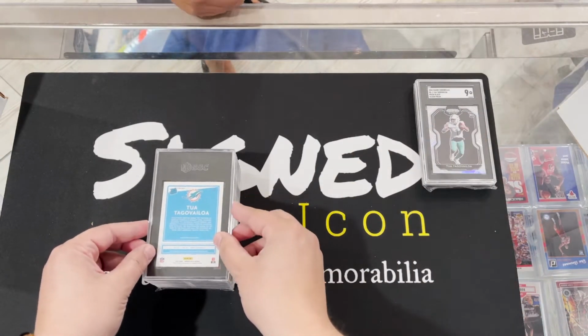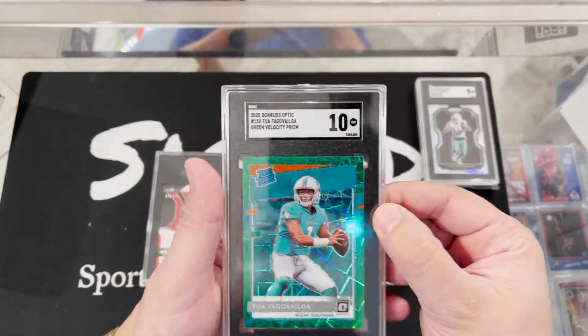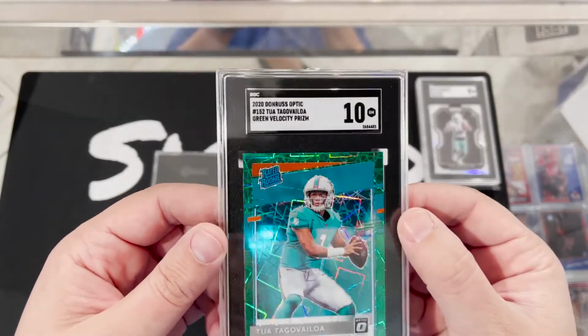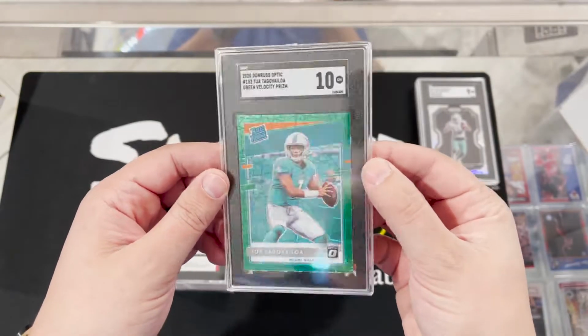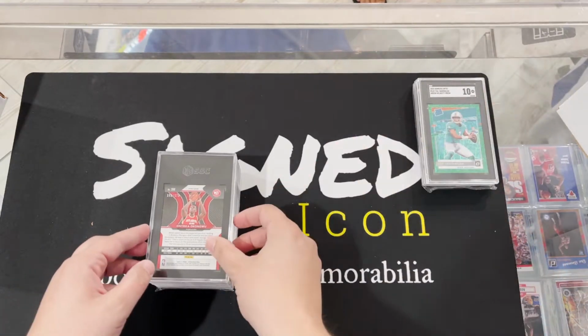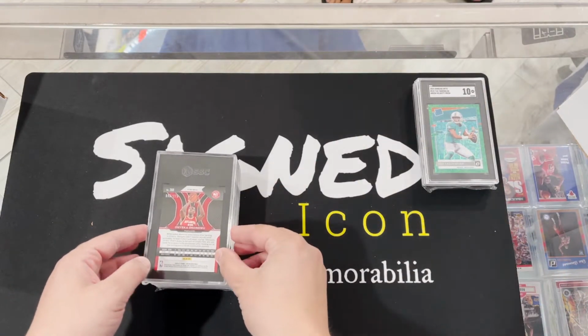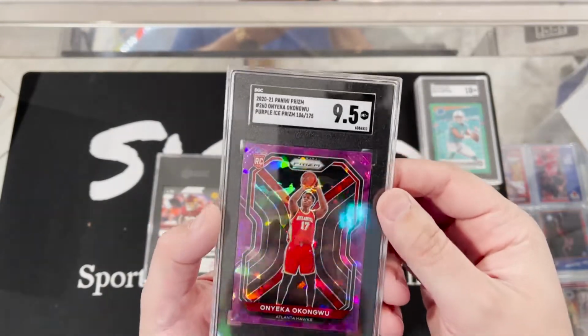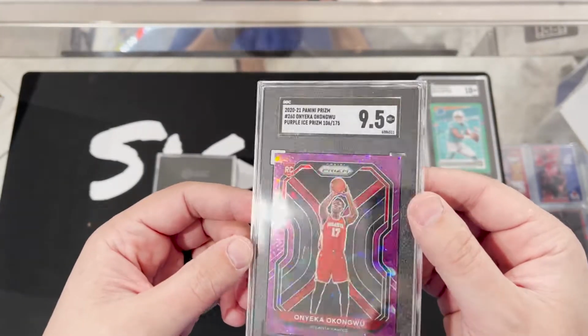A lot of Tuas here, guys. A lot of Tuas. Ooh, look at that guy. Optic Tua Green Velocity Prism 10. Beautiful. All right, numbered to 175, Nkongwu, Panini Prism Purple Ice, 9.5, not bad.